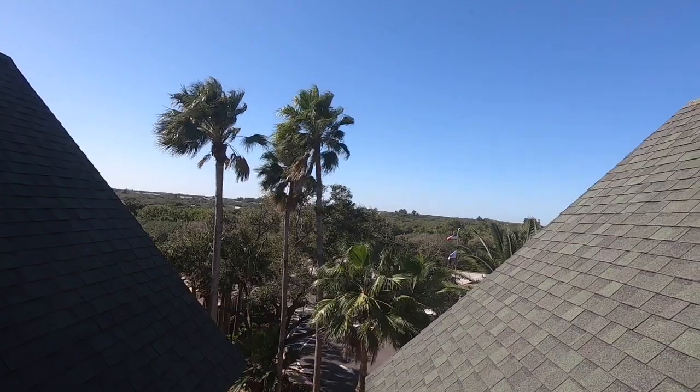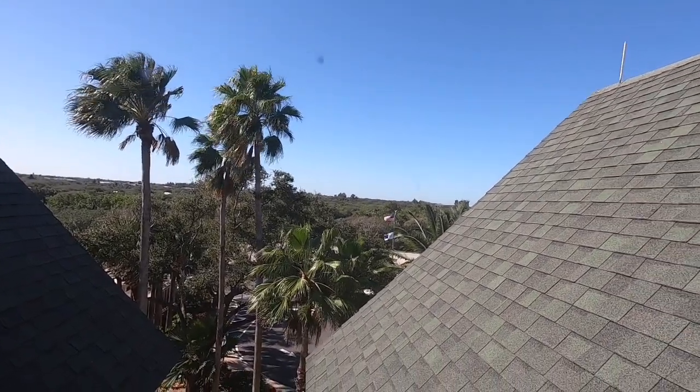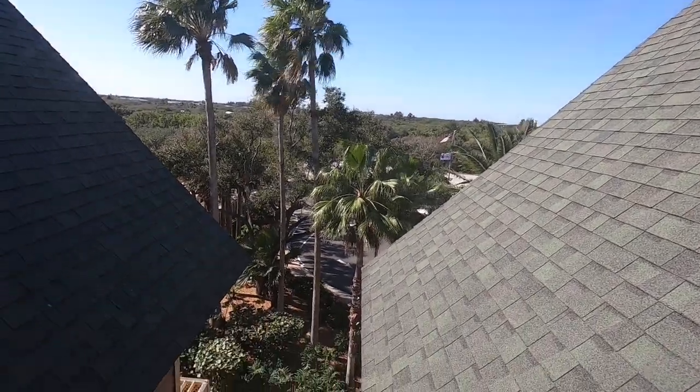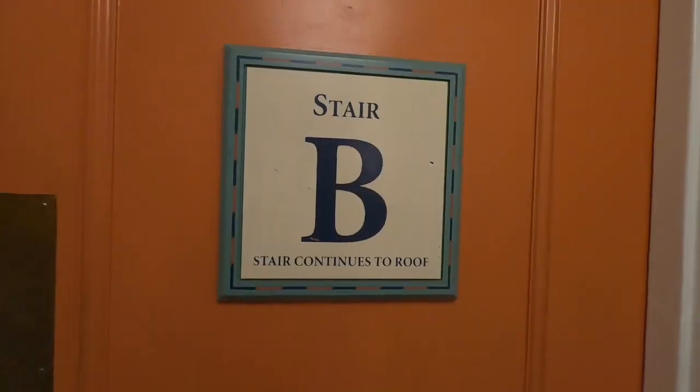That's a view looking west here at Disney Vero Beach. You notice the flags flying and whipping there with the north winds. Cool, pretty cool view. All right, so I'm up these stairways on the roof here, and this door is unfortunately locked. We're trying to get up on the roof to see if we can get a good view of the Atlantic Ocean, but maybe next time.